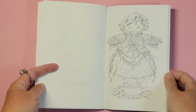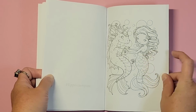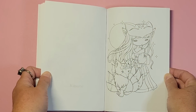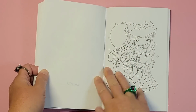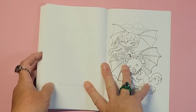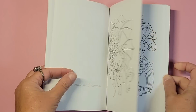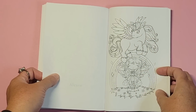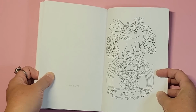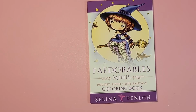Tea on a toadstool. A hippocampus. Kitsune. Very cute. There's a vampire. Ooh, scary. And an alicorn. So that's Faedorables Minis 2. I probably should have gone in order because I got number 1.